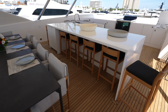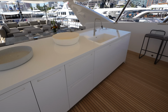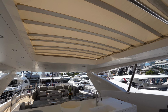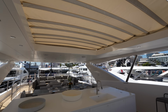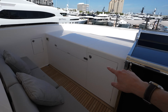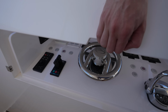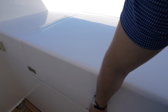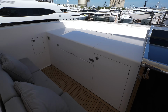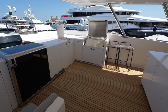We have another bar section. And then this is more of the business end up here. You have refrigeration and ice makers underneath. We also have this section of the roof that can be retracted back. And then we also have the row of bench seating. I believe the second helm station is right under here. Obviously, you have to remove this massive piece of GRP. Then you also have a sink and a barbecue built right in.